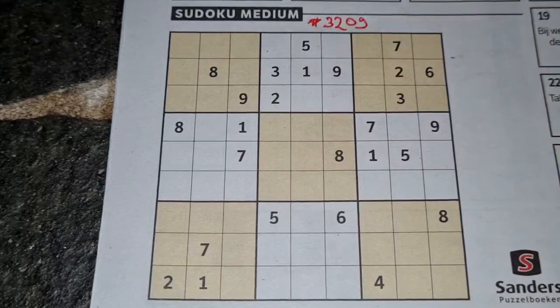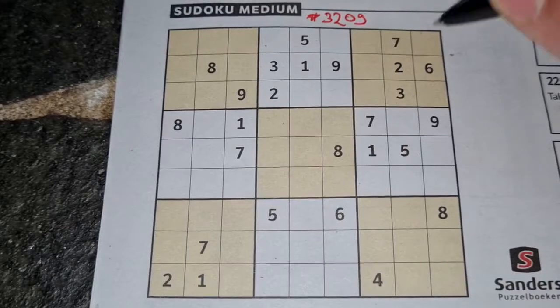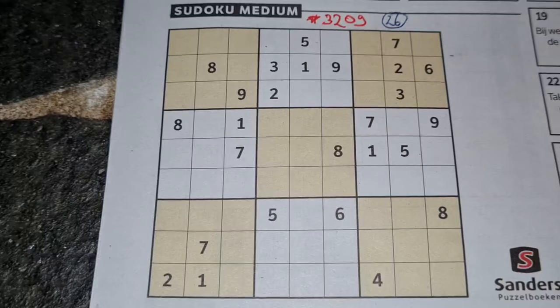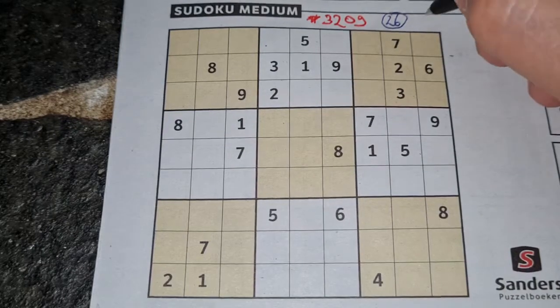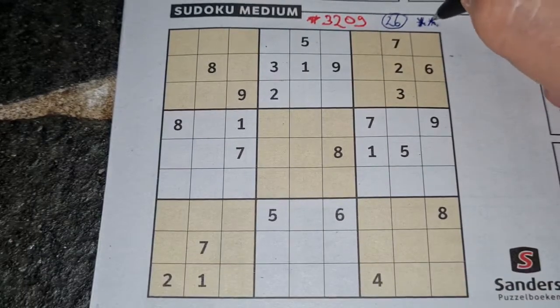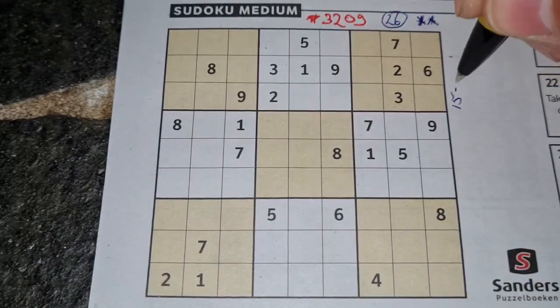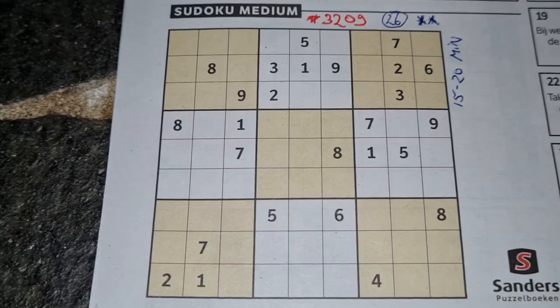This one is number 3209. Before I start, I always count the printed digits. Well, this one has 26 printed digits. If you compare with the 1 star, 2 stars, 3 stars, and 4 stars in the additional, this will be a 2 stars. And for a 2 stars Sudoku, I believe I need 15 to 20 minutes to solve. All right, so let's get started.